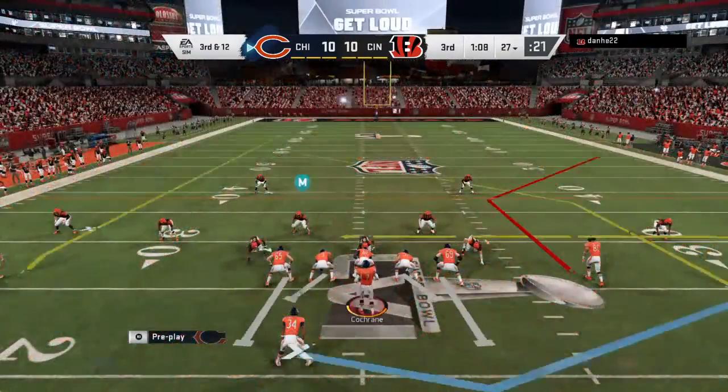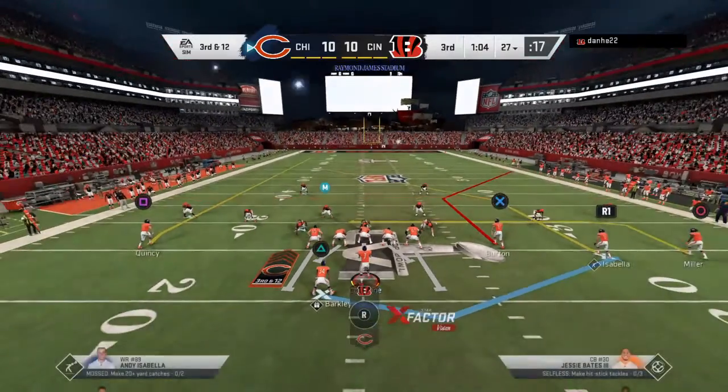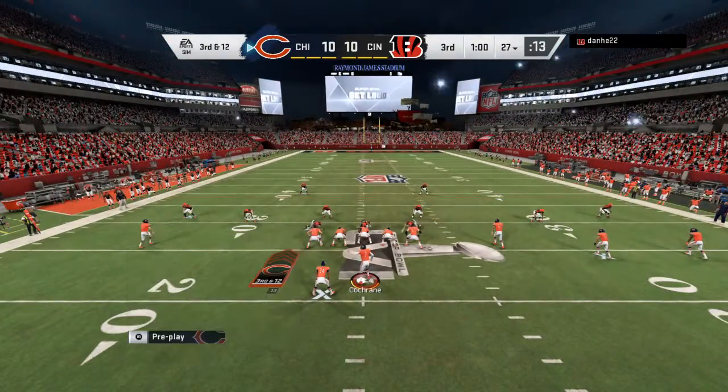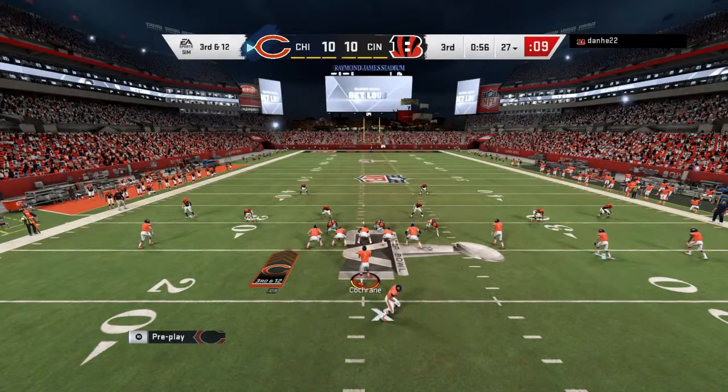Here we go. Set. Pittsburgh. Screen. Hey, Haywood. Mike 20. Hey, watch the slide.